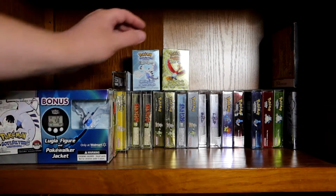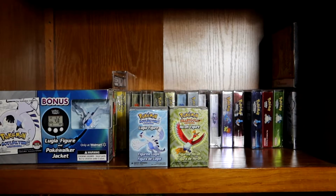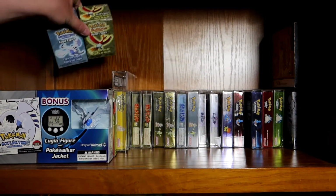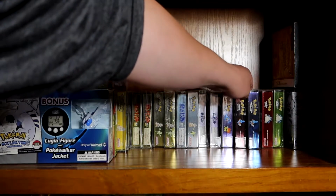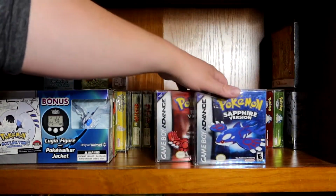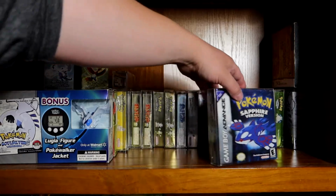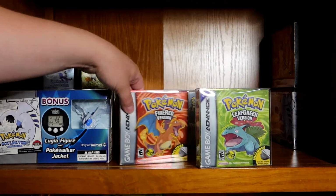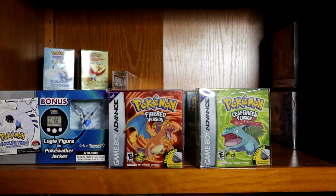Now, on top here are 2 special Lugia and Ho-Oh figures that were pre-order bonuses when you ordered Pokemon Heart Gold and Soul Silver. They're just the figurines that came with it. They're sort of the equivalent of these, but they are in their own packages. And then, of course, we have Ruby and Sapphire in boxes, and Fire Red and Leaf Green in boxes. Both are the versions that include the link adapter.